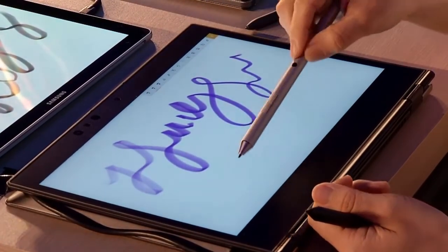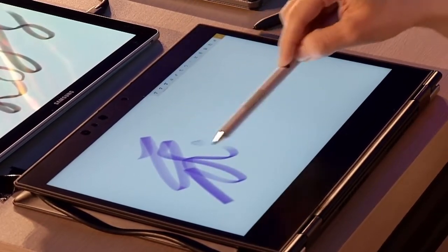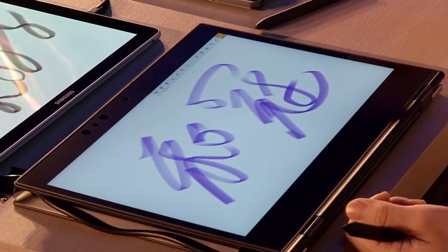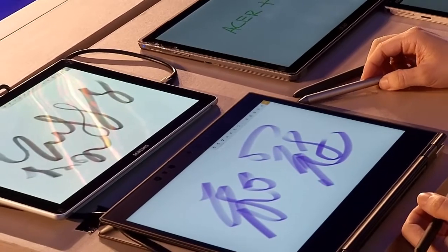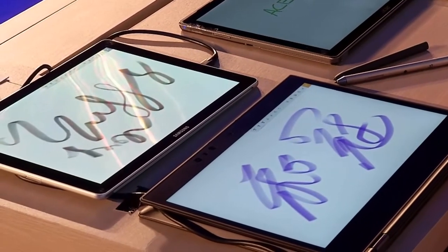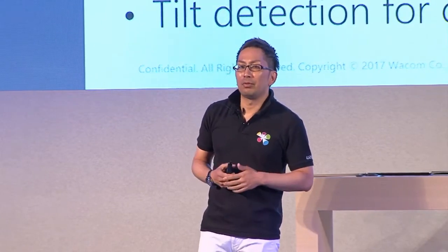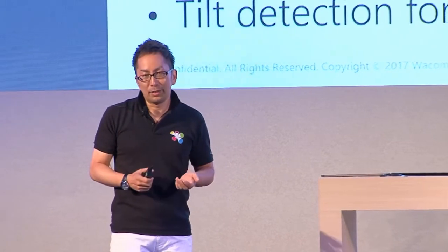You can see the very beautiful smooth tilt expressions, and not only for writing or drawings, you can also enjoy, as Rita shows, Chinese characters or calligraphy. You can have very good expressions. So both EMR G12PL solutions and AES G12P Plus with the new AES 2.0 protocol Wacom pen, both technologies are ready to design in with OEM customers and solutions.